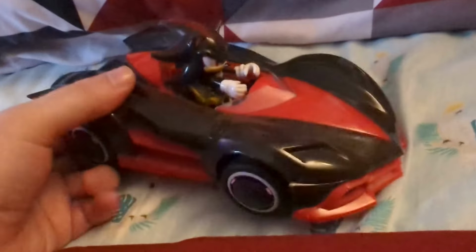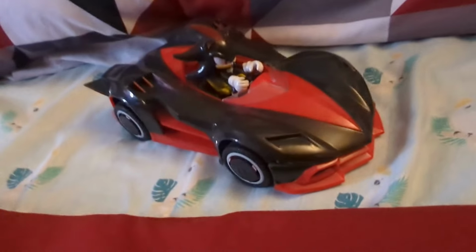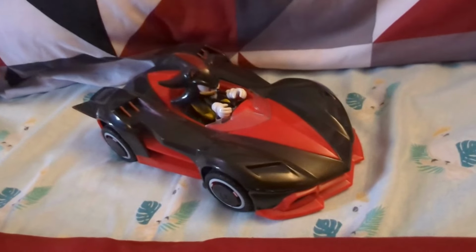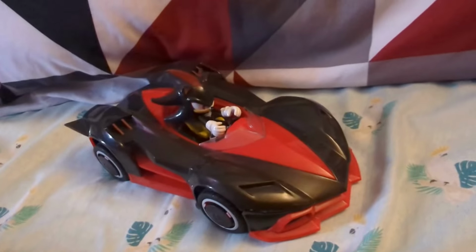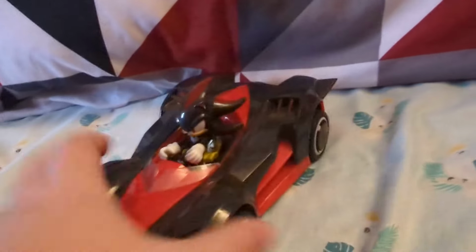But other than that, it's a pretty cool display piece. The other RC thing is a car, which he does use, but Shadow doesn't look as good in a car as he does on a motorcycle. There's actually a lot of Sonic car stuff, which is fine, but at the same time, why do we have cars when these characters can run faster than they can drive? But whatever. At least this is RC, so that's kind of cool. You can see the bottom there. There's where the battery goes. The remote is somewhere else, didn't think it was necessary.